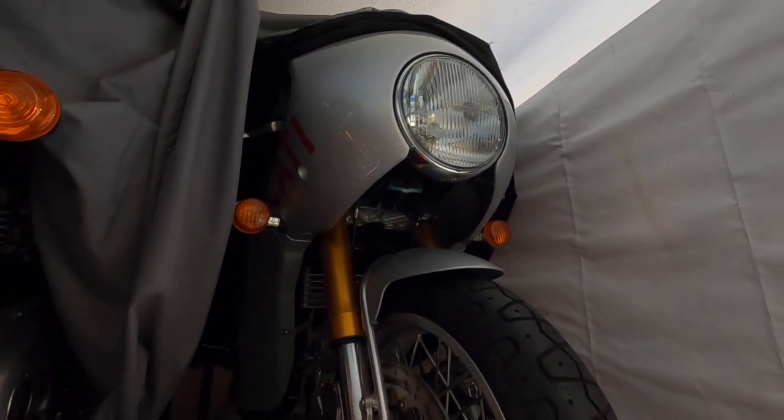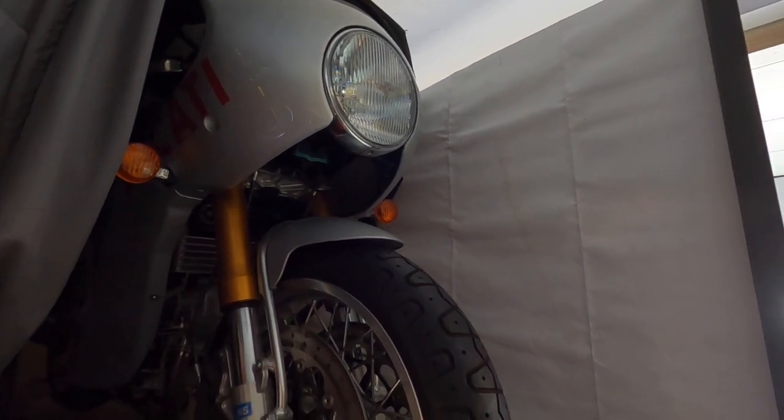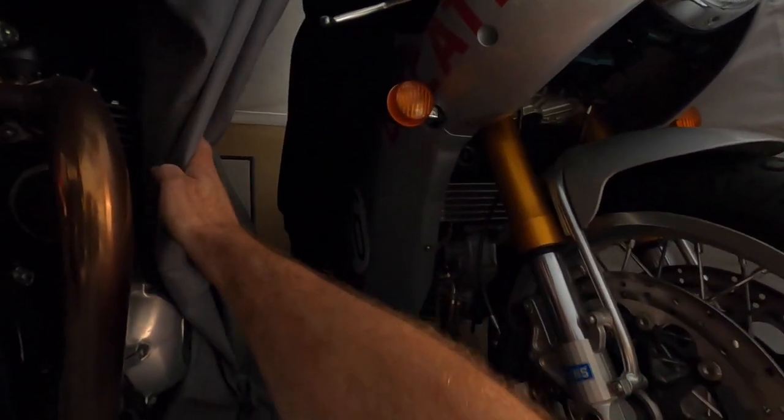Next, we have that stunning gem of mine, one of my real favorites. It is the Paul Smart. This is the second of the Paul Smarts I've ever owned. Unfortunately, I don't have the first one anymore. That was sold on. But this is the one that's brand new, actually.